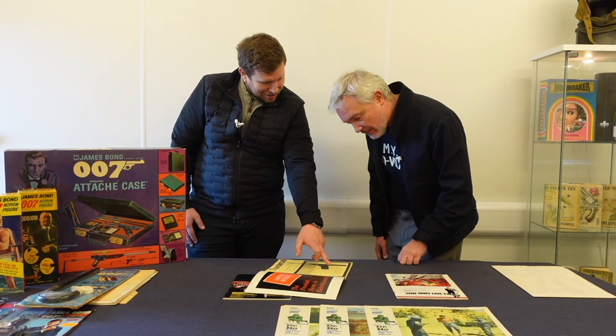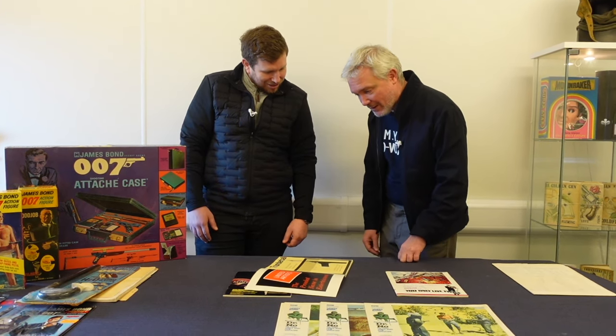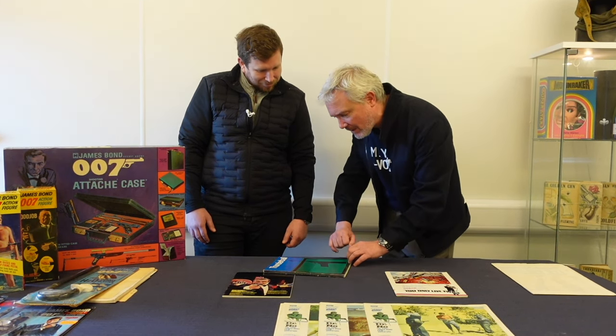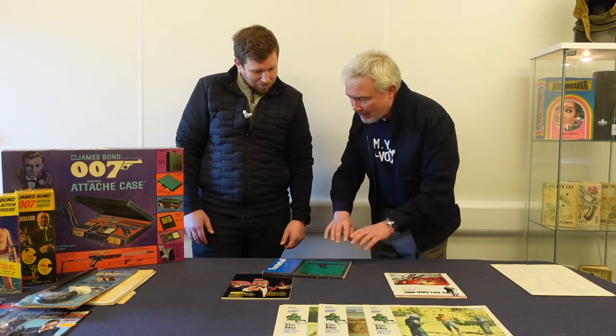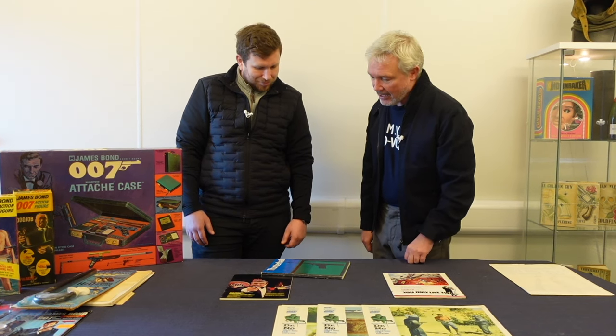You can see the cinema, London Pavilion, 29th of December 1965. Fantastic. And as you say, the colour, it's in amazing condition. The colours are still vibrant, and it's a nice, simple design but really eye-catching.